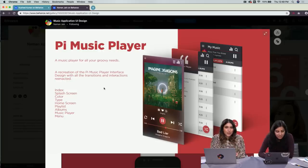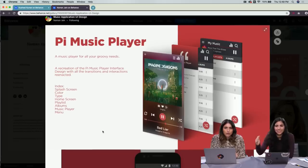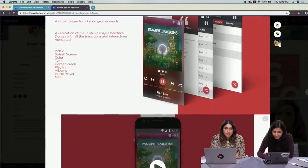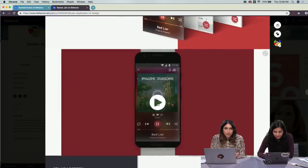All right, so it says Pi Music Player. Music player for all your groovy needs. Recreation of the Pi Music Player interface design. I like how they're stacked horizontally. So you have an index. Okay, cool. Oh, look, he might have an interaction on the bottom. Yeah, let's see.